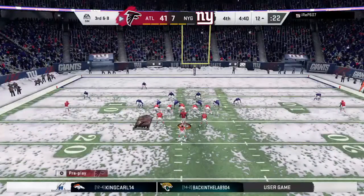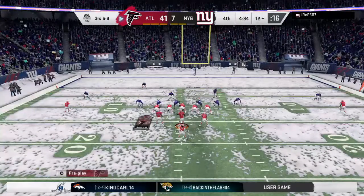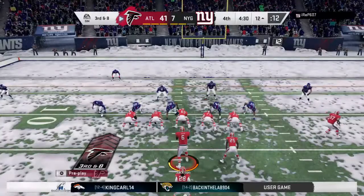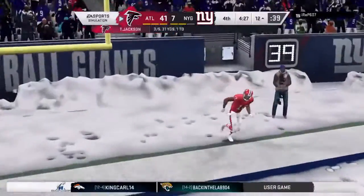The Falcons on third down. They've converted just 2 for 6 thus far. This is 3rd and 8. Let's go. Mike's 59. Mike's 59. From the gun, Jackson to the end zone, but it's incomplete.